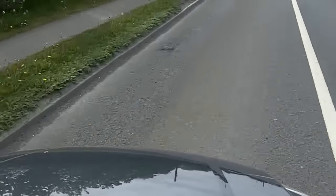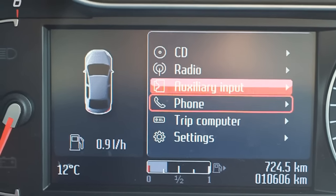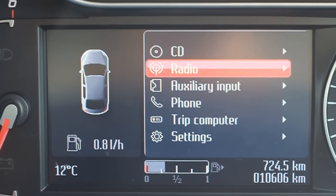The computer itself is actually very well laid out. There are a few too many menus when you're flicking in and out of things, but it's actually all right. You can press some buttons to get in and make a phone call if you want, which is a bit complicated, but you can use the voice dialing to make a phone call if you want to.